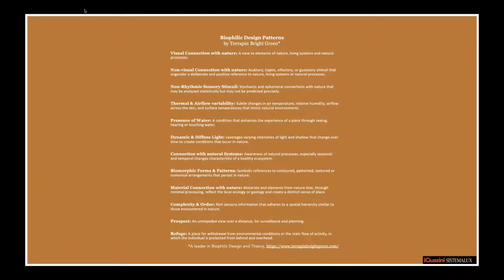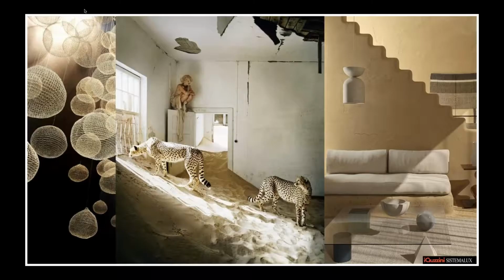And this is a list by Terrapin Bright Green, which is a consulting agency in the States, and their leaders. And I absolutely suggest that you check them out. This is a new discipline and there's a lot of dissenting voices, but they've been able to distill this down to 14 patterns, which you'll get when you get the pamphlet after this talk, and you'll be able to look at it. But just keep in mind that there is a strategic approach to recreating a natural environment.